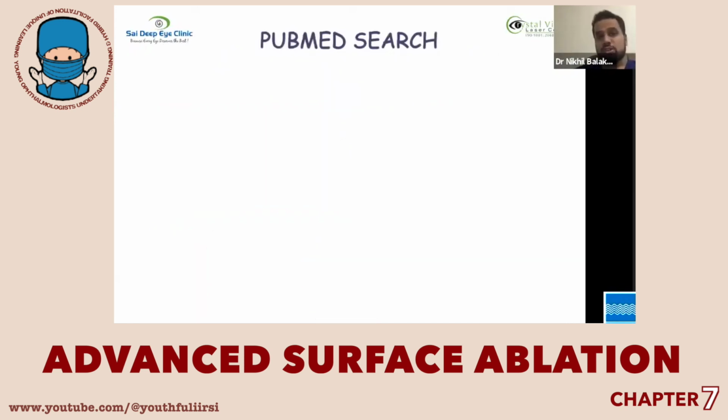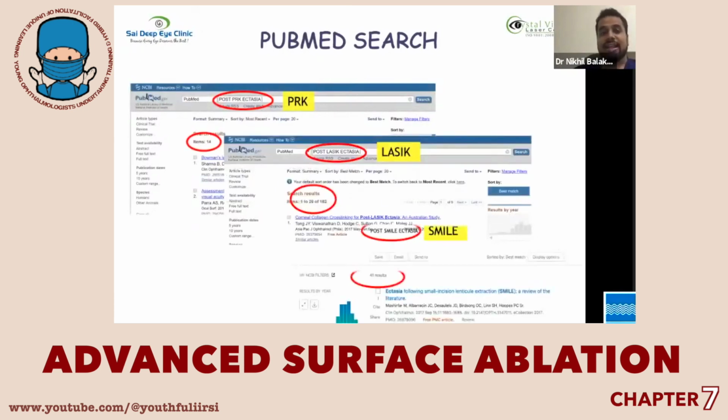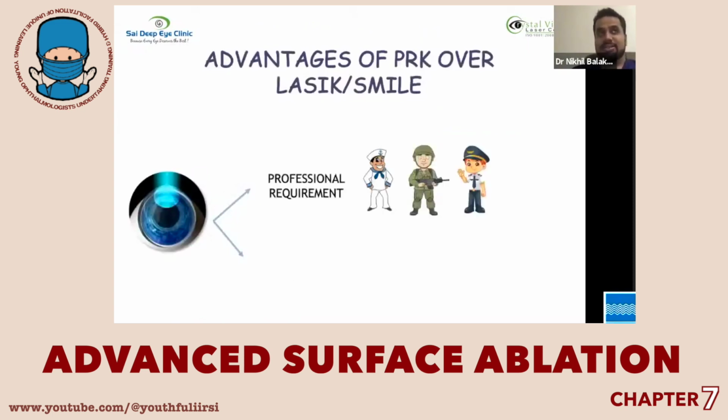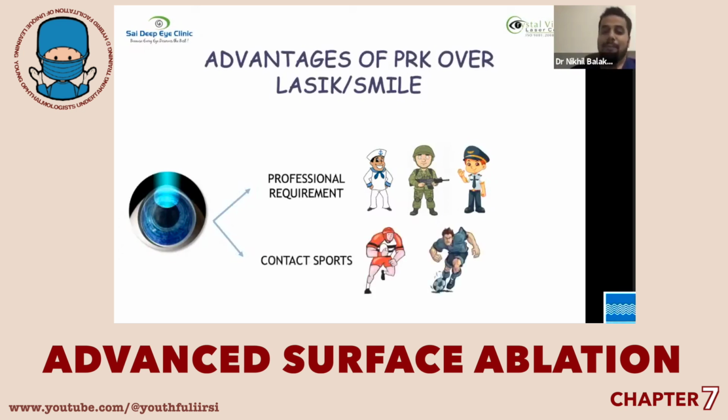It is also well known that because PRK is a biomechanically stronger procedure, when you do a search, you even find that the incidence of ectasia is the least in PRK as compared to LASIK or SMILE. Also, as we've already discussed in this talk earlier, people who have professional requirements, people in the army or navy, where they do not want a scar to be seen, prefer to undergo a surface procedure rather than a LASIK or a SMILE. And people who are playing contact sports, football, rugby, any kind of activity where the flap could be displaced, would do well with PRK.